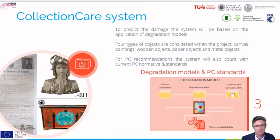that composes it. It is important to remark that the project considers only canvas painting, wooden objects, paper objects, and metal objects. In addition, in order for the system to provide preventive conservation recommendations for the objects, current preventive conservation normative and standards are being considered.